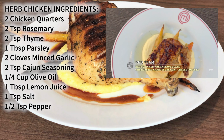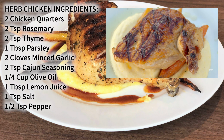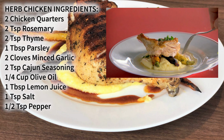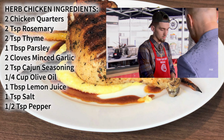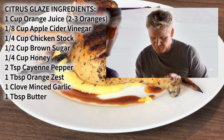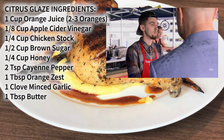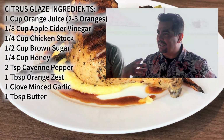Right, Micah, describe the dish. We have a herb chicken with roasted carrots, a goat cheese polenta, and a citrus glaze. So visually it looks nice. Carrots look a bit undercooked. A little bit too much crunch in them. Yeah, they're still a little bit raw. Right. So who made the polenta? Jamie. The polenta's good. It's cooked well. It needs more fat. It needs more goat cheese. It needs to be lifted up, okay?